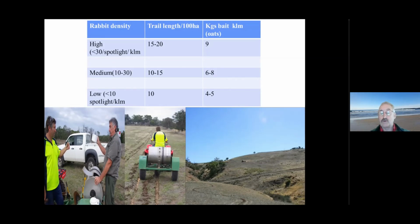per kilometre. These fellas here, Mick, Fee and Brad, are weighing oats to work out how much they need to use per kilometre. They're doing it over a 100-metre section, and so if they were aiming for 9 kilos, they're going to put in 90 grams in there, and they're going to run 100 metres to see whether they've got the right quantity coming out.